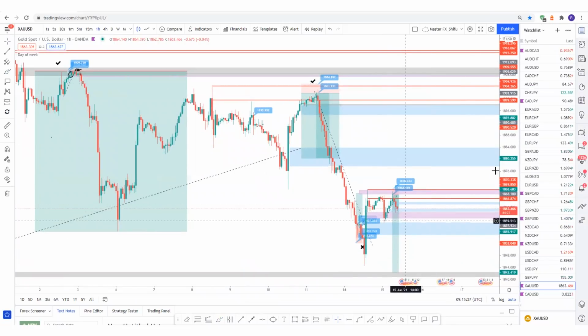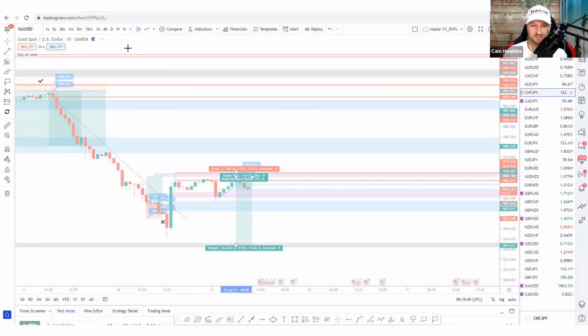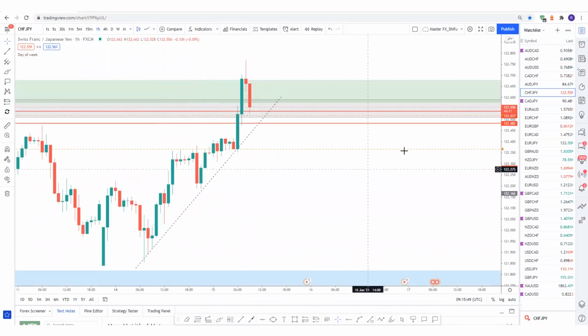Gold is actually gone. I should actually update this on the group. Anyway, this is a current trade you've got running on gold. Yeah, okay. I think I shared it on Trading Nut. I'm not sure. I think I did. I'll check.